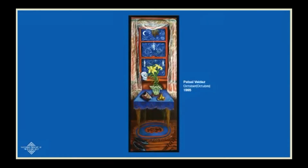This first beautiful painting is done by Patsy Valdez. Patsy Valdez is an artist who grew up in East Los Angeles. She was the only Chicana, the only woman in the performance group of ASCO. ASCO was a collective of artists, of Chicanos, of Mexican-American artists who were part of the Mexican-American art movement, better known as the Chicano art movement, which became very political.